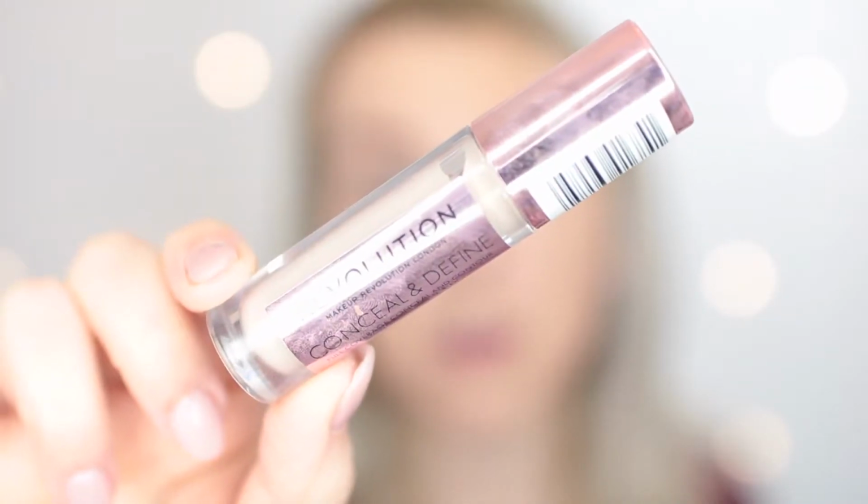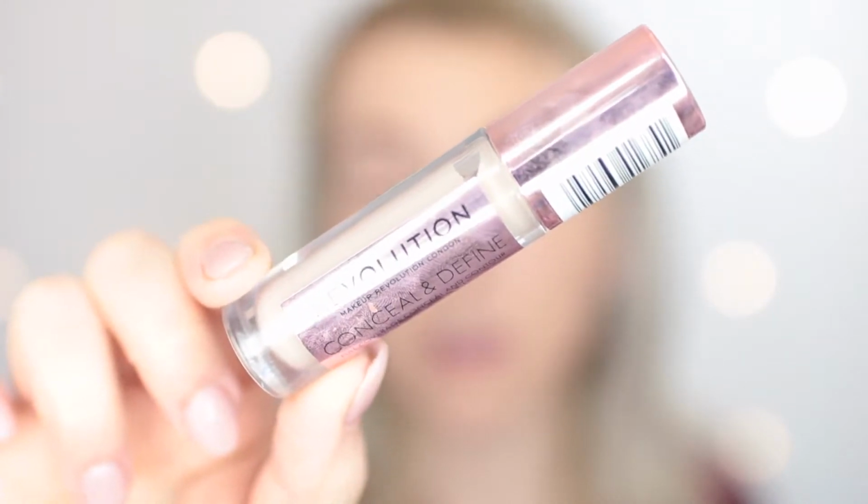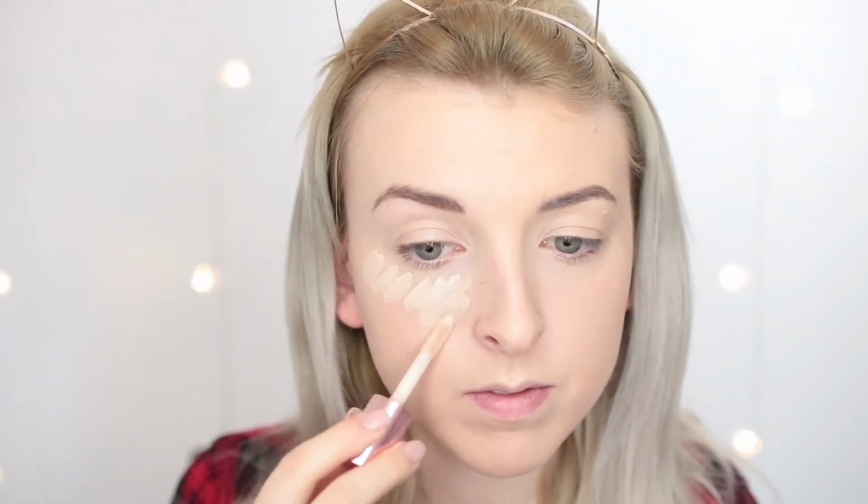So for concealer I'm going to be taking Tarte's Shape Tape Dupe, which of course is the Makeup Revolution Conceal and Define, and I'm in the shade C1 for anyone who wants to know. And I'm going to go a little bit heavy-handed with this, more than I would, as it's an event and we have an excuse. And I just love how that has really brightened my face up.